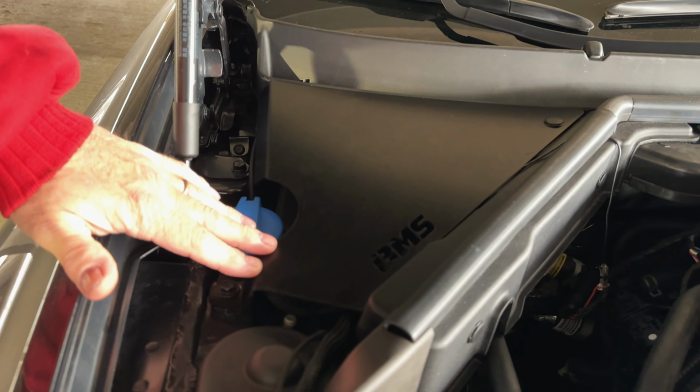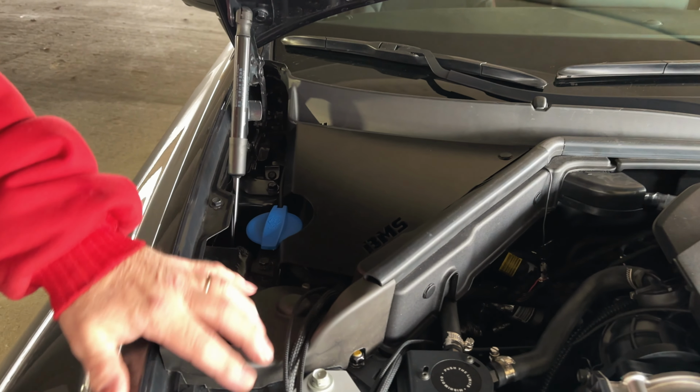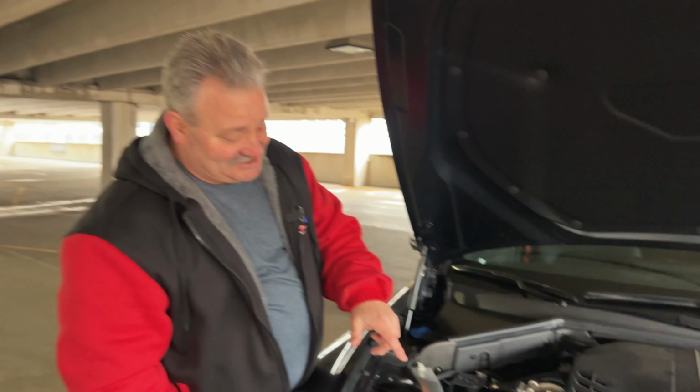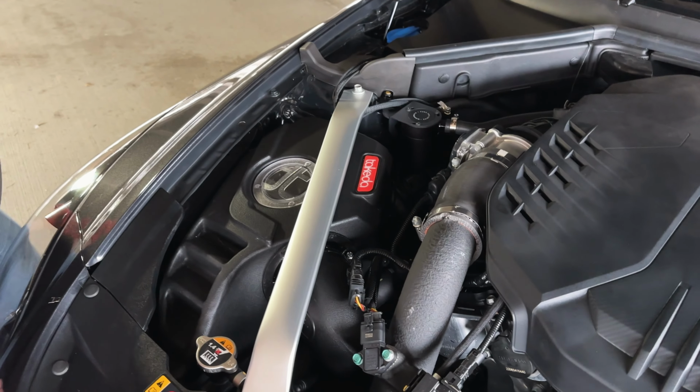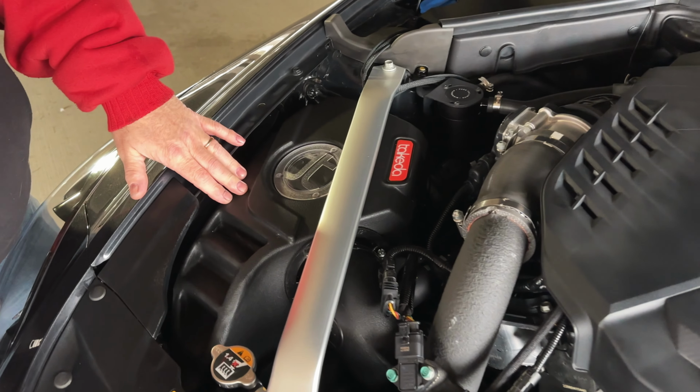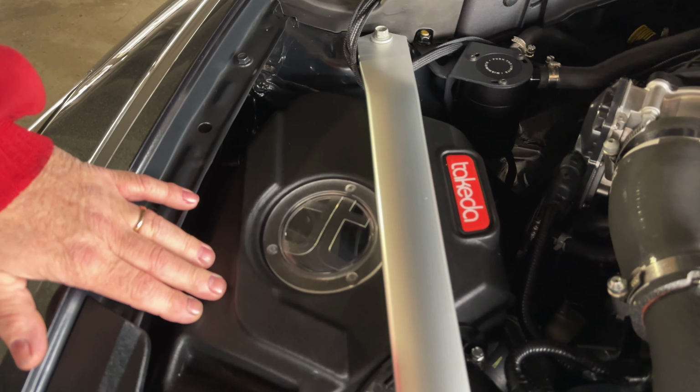And here we have VMS vanity covers. I also have the JB4, nice clean install. Where did you get that JB4? From Net. Okay, what else you got going on here, Tony? So then we have the AFE Power Takeda. That's how you pronounce that?